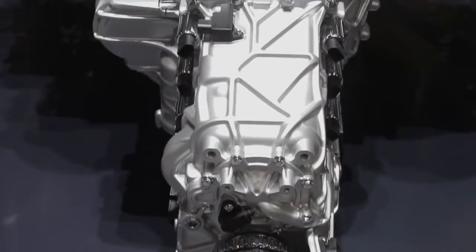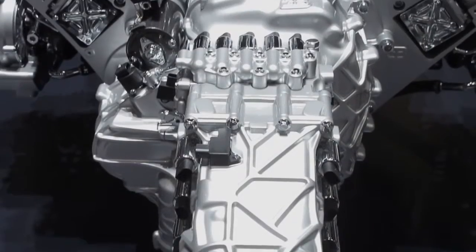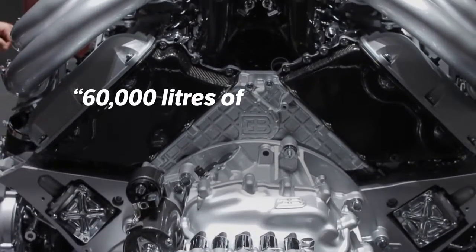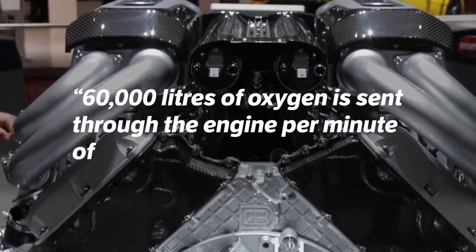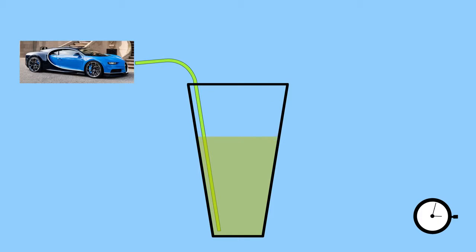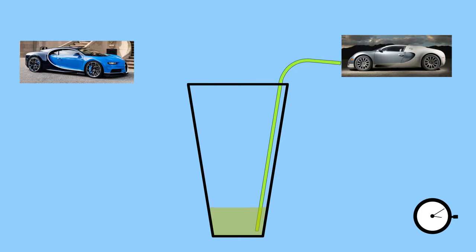The CHÍRON's 8-litre 2-stage quad-turbo engine obviously requires air, and according to Bugatti, 60,000 litres of oxygen is sent through the engine per minute of operation. It also has a thirst for fuel, being able to drain its 100-litre tank in 9 minutes at top speed, where the Veyron would drink it dry in 12 minutes.